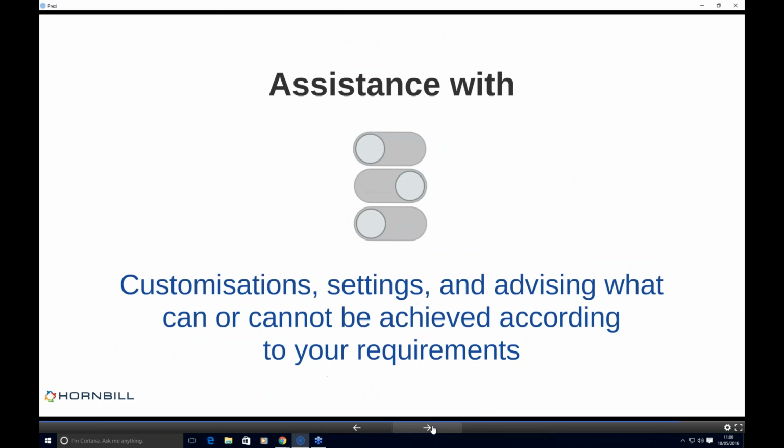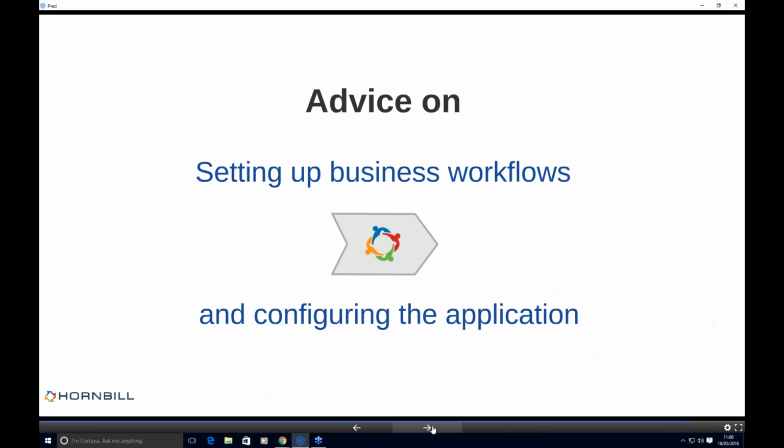And last but not least, a couple of things here: help you configure, setting things up, give you advice on what can be achieved and not achieved, and most importantly, obviously mapping across any business process workflows that you have into the system, so helping you get your change management up and running, for example.